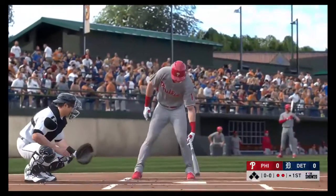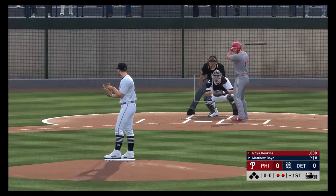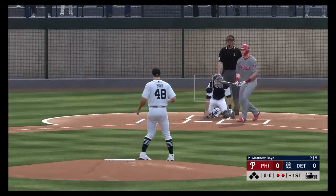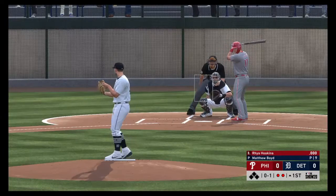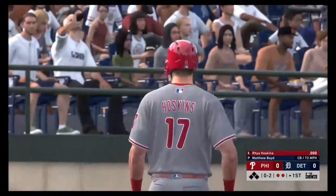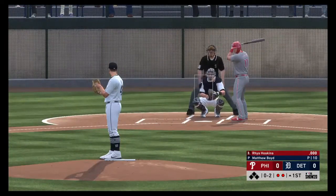So bases are empty here with 2 gone, and that'll bring in a perennial MVP candidate for years to come, Rhys Hoskins. And it's fouled away. 0-1 count. Here's the pitch. Oh, and he looked like a caveman swinging a club on that one. It's 0-2 now. Bases are empty here with 2 men out.